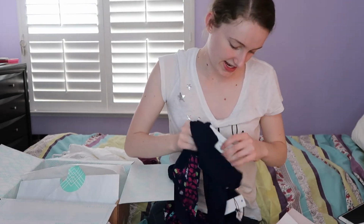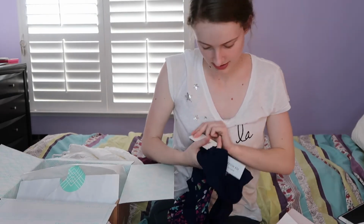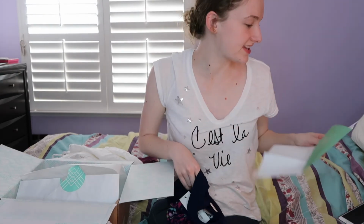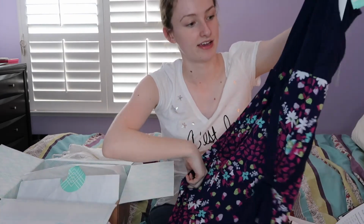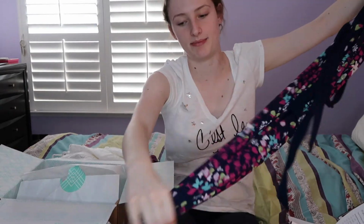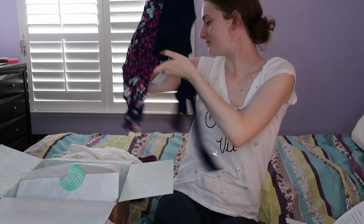The brand is the Leota Charice Faux Wrap Knit Maxi dress in the color navy, and it is $88. I'm not really sure if I want to spend $88 on a maxi dress that I could probably get cheaper at Forever 21, but I'll still try it on just to see what it looks like, but I'm probably not going to be keeping this one.